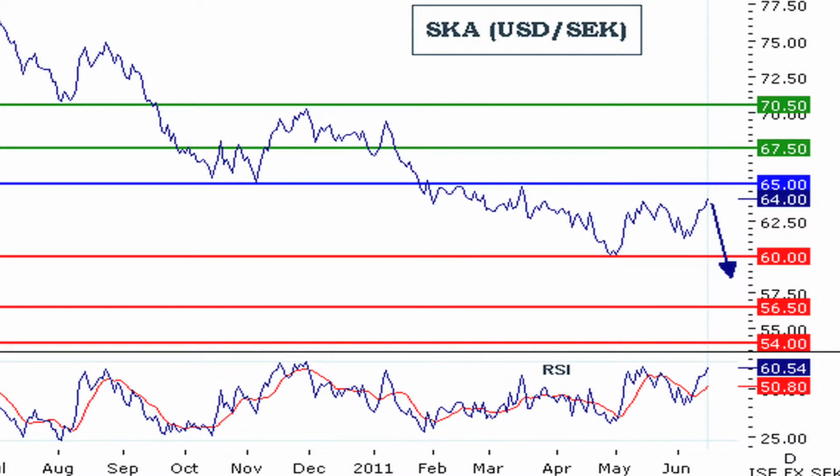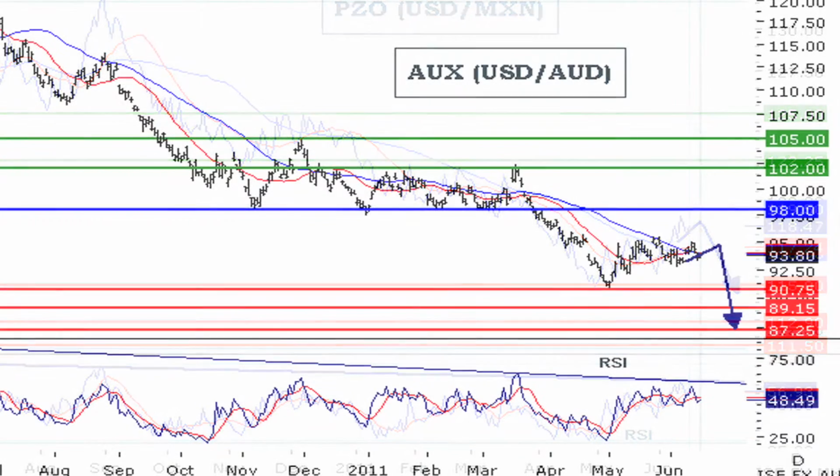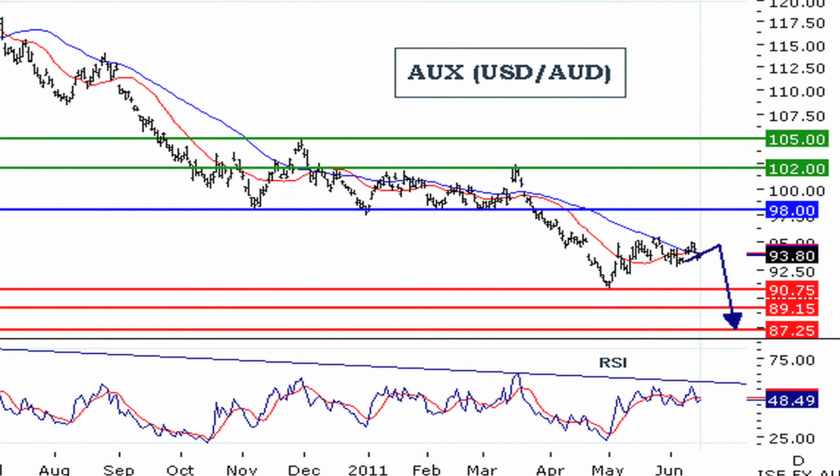Moving on to the PZO, the US dollar against the Mexican peso, it has struck against its resistance at 119.50 and should face weakness towards its previous low. Last but not least, for the AUX, it does remain under pressure and the daily RSI is capped by a declining trend line.